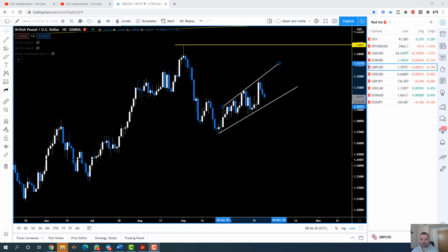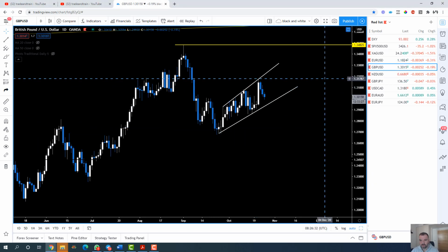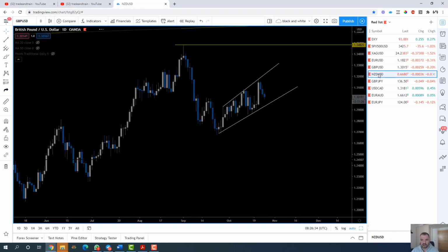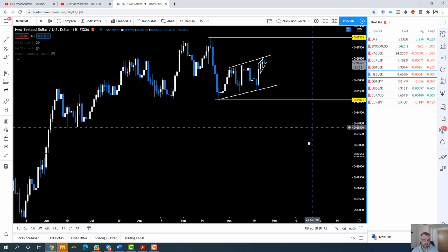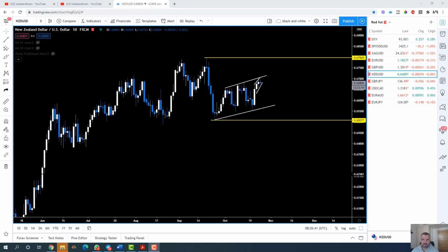So that's it for pound. We'll take a look at two more charts. I think we'll do Kiwi, because this one is potentially setting up not just for intraday traders but for end of day traders. So if you are one of those end of day traders finding that the market isn't really giving you too much to shout at the minute, this could be one of those charts.